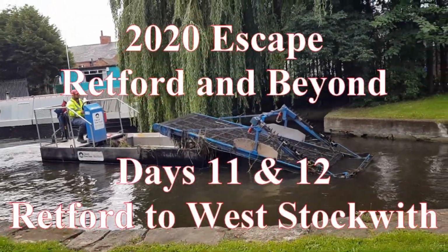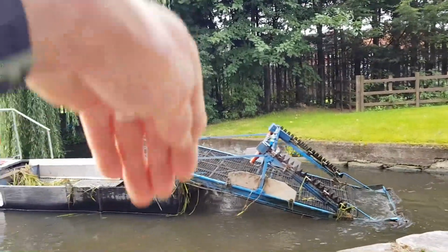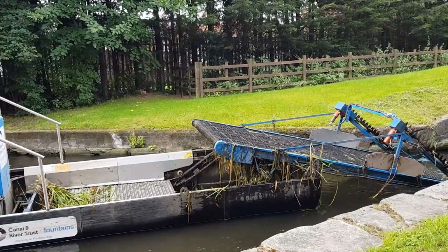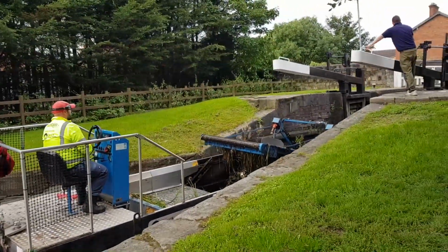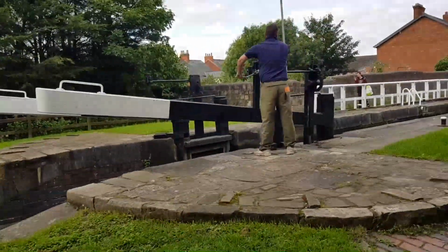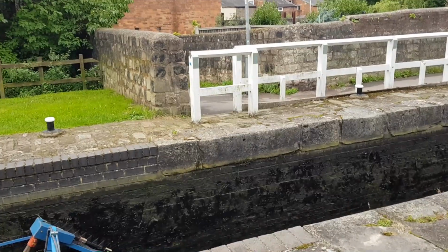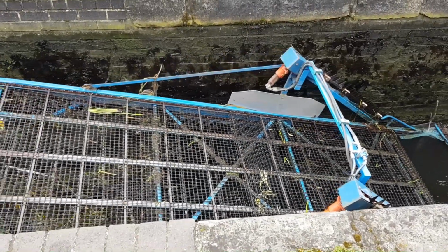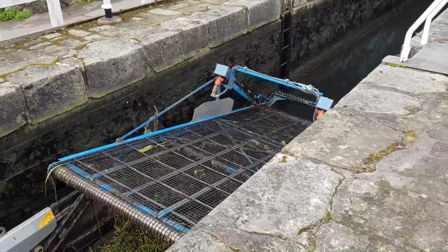Now this is a fairly interesting little contraption. The theory is this scoop on the front grabs the weed, pulls it up and dumps it into the skip. Now, considering this has just come up from the Retford Worksop Boat Club, there's not a huge amount of weed in there. In fact, not much at all.